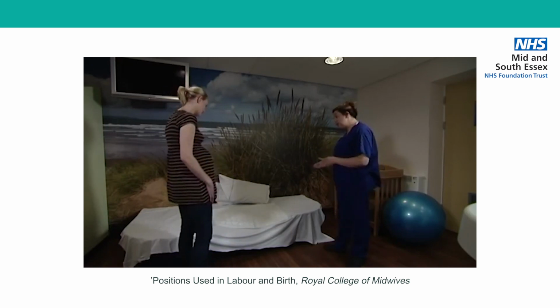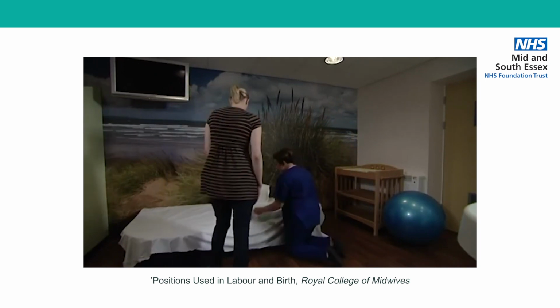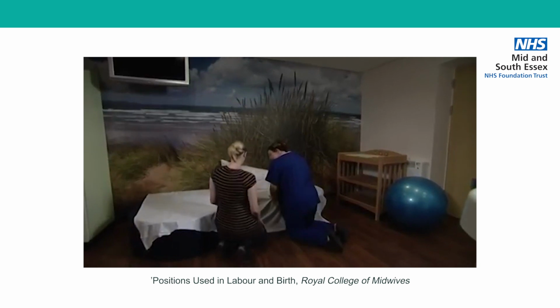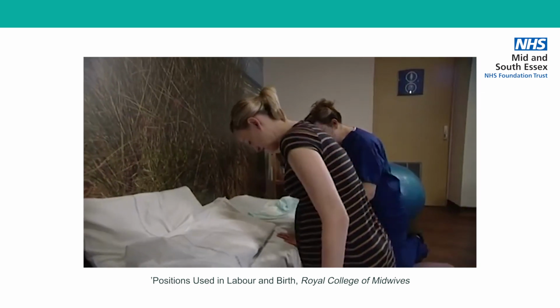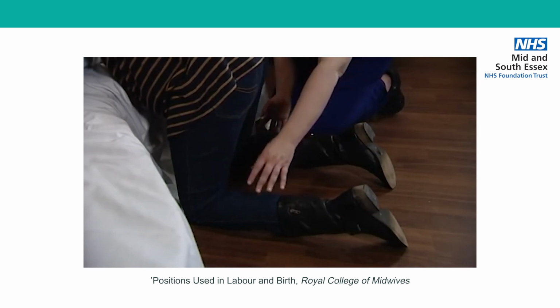Can I show you what we do? If I get you to kneel down probably about here, because there is a little natural dip in it there. Have your knees about a shoulder width apart, because a nice broad base makes you feel quite stable and comfortable. You just lean forward on the bed.